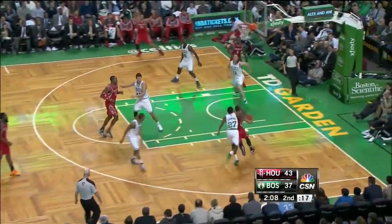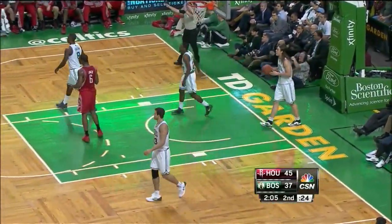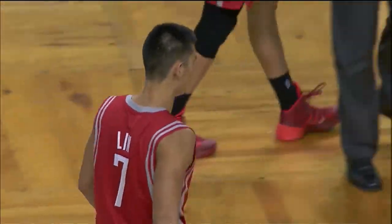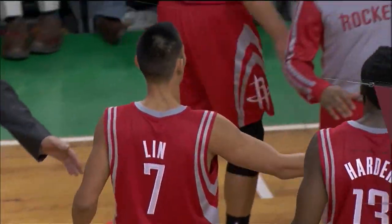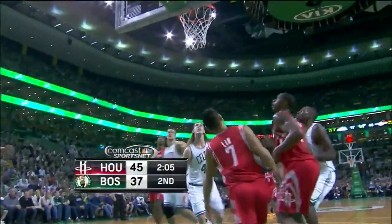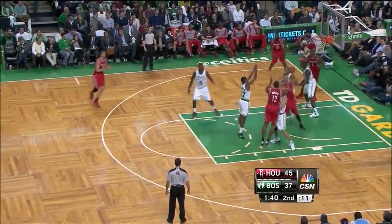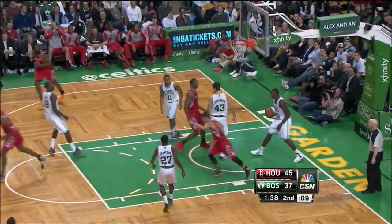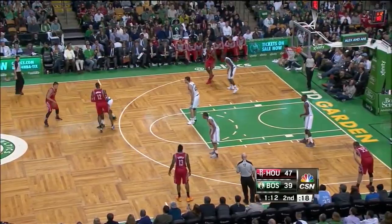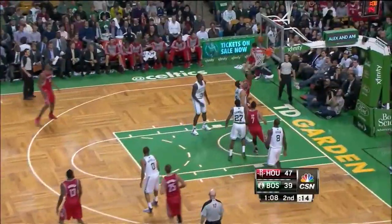A lot of times with Dwight, it's the ones he doesn't block that he shows, and there's Jeremy. And now the Rockets starting to take over as Boston calls a timeout. Houston has scored 6 points in a row and leads it 45-37. White drops it down to Lin. Hey, how about that inverted offense? And very few whistles. Well, I don't mind that if they do it consistently on both ends.